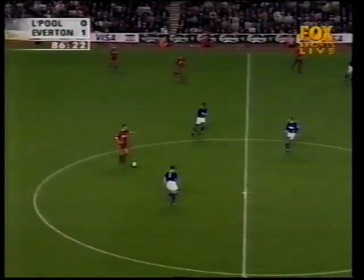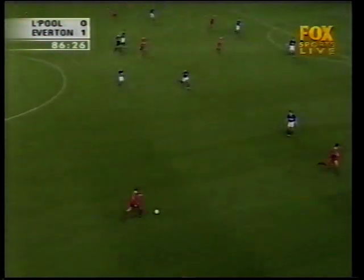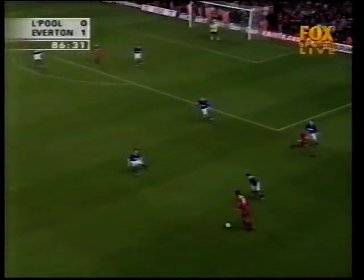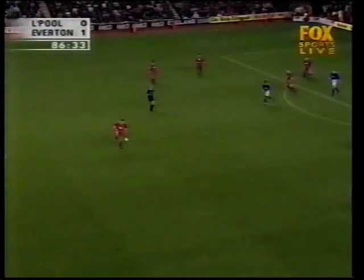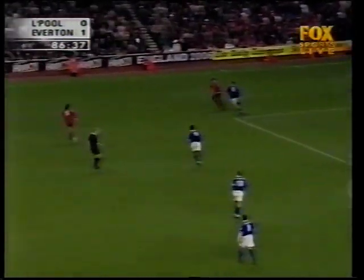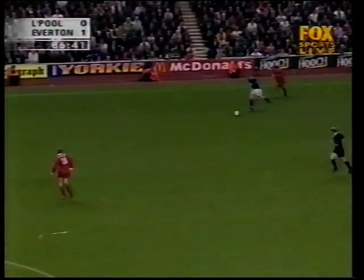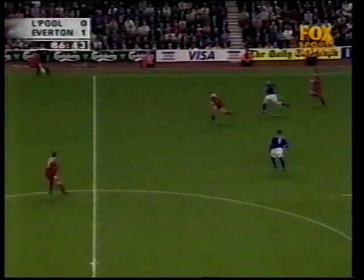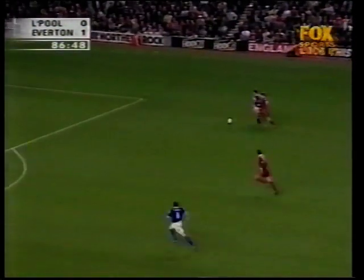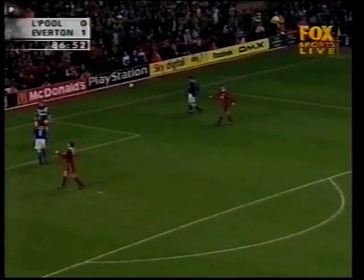Liverpool launch another attack with Hooper. Hegem. Meyer has called for an early cross. Now Gerrard. Berger. Well played, Dunn. He's had a sound game at right back. Campbell, and suddenly Everton have got an extra man over here. Dunn on the chase. Barmby is in the middle. It's a great run by him, but a fine, fine piece of defending.